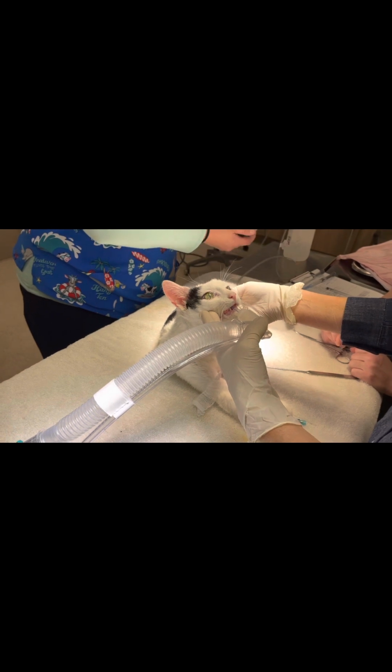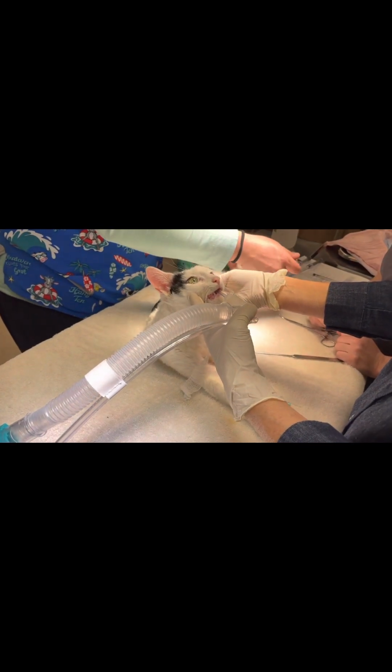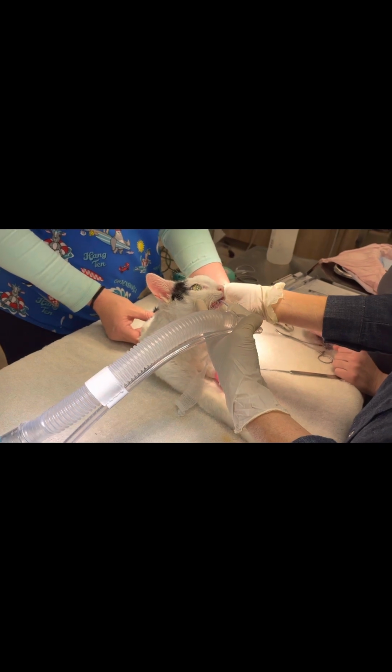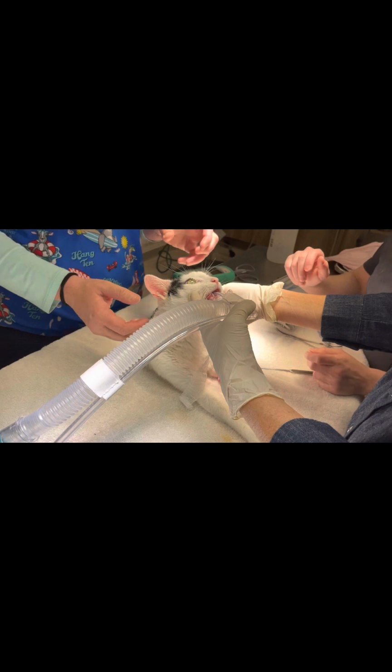So we are intubated under general anesthesia. And as I was intubating, I saw a polyp in the mouth, so behind the soft palate. So we are going to take that out right now. His heart sounded good. Okay. Okay, can you hold his head?